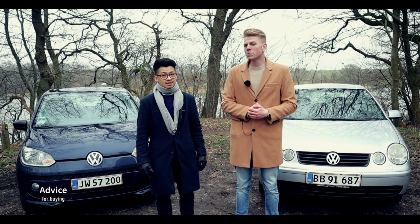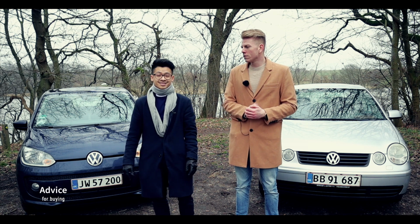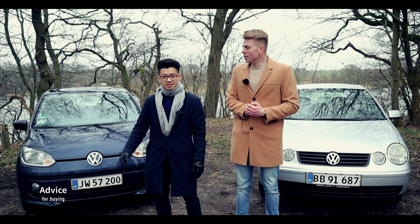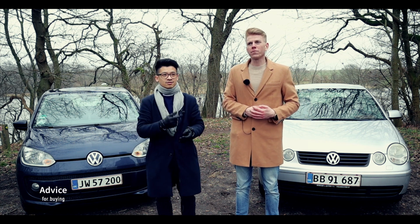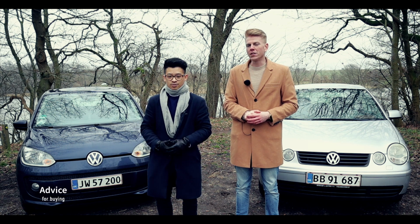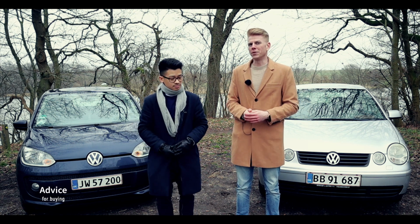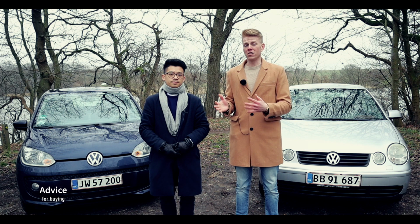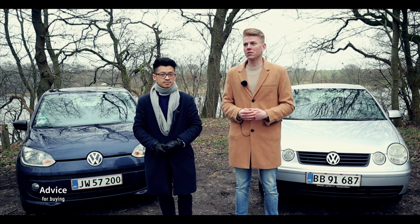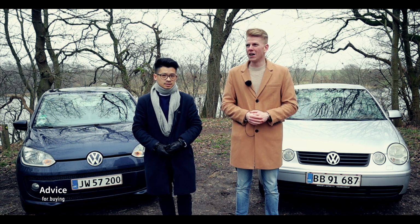But if you buy it from the dealership, then you actually have to pay 1,180 kroner for a new set of number plates. So this is actually good to know, because in many countries, whenever a car changes owner, the license plates need to change as well. In Denmark, they stay on the car the same.